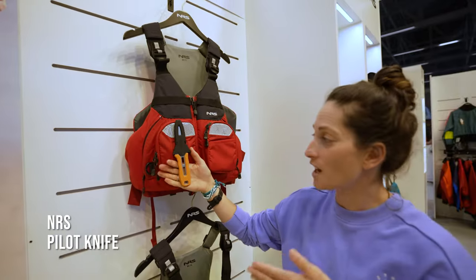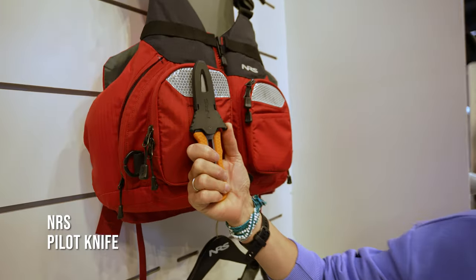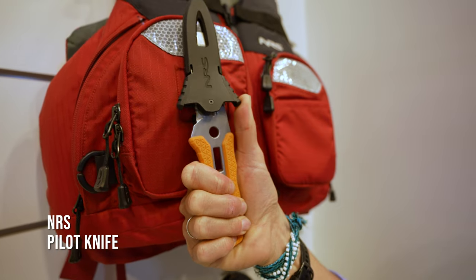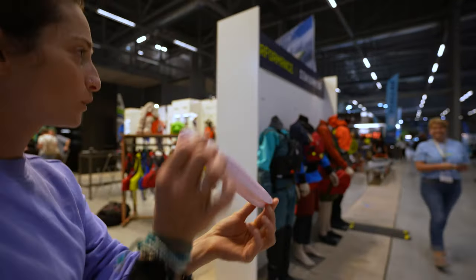New redesigned co-pilot and pilot knives from NRS with their thumbs up sheath. So one hand lifts the sheath and pulls the knife right out. Look what I got.